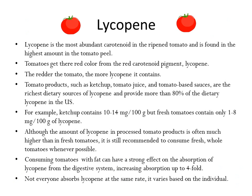So lycopene. Lycopene is the most abundant carotenoid found in ripened tomatoes and is found in the highest amount in the tomato peel. Lycopene is a red carotenoid pigment, and it gives tomatoes their red color. The redder the tomato, the more lycopene it contains. Tomato products such as ketchup, tomato juice, and tomato-based sauces are the richest dietary sources of lycopene and provide more than 80% of dietary lycopene in the United States.